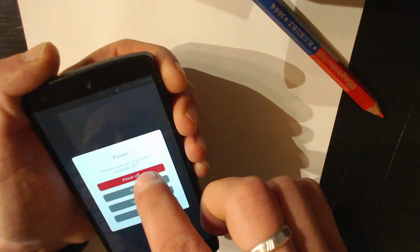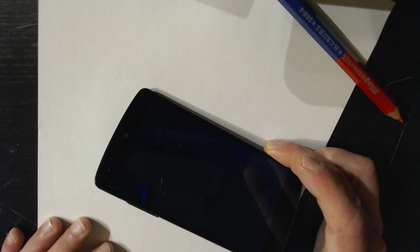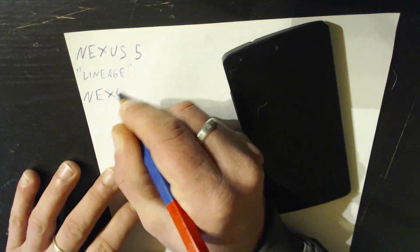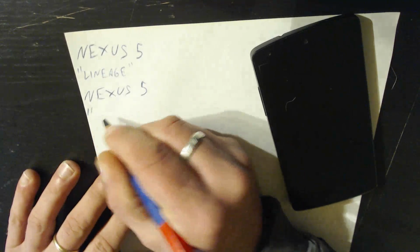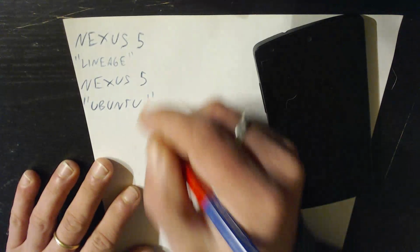Switched off. Do you remember switched off? Yeah, this is off because there's no battery. Actually, this phone you're pretty sure that it turns off. I mean, nowadays. So second, this one was Nexus 5, Ubuntu.